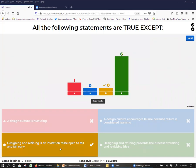The correct answer is designing and refining is an invitation to be open to fail and fail early. Like yesterday, almost everybody got this wrong, right? Because it's an invitation to be open to fail and fail early, versus being open to failure as learning. I think this is a very subtle difference. A lot of people were frustrated with it. So it's going to go over to Arlene when we end back to CX University, because I think it's not clear.